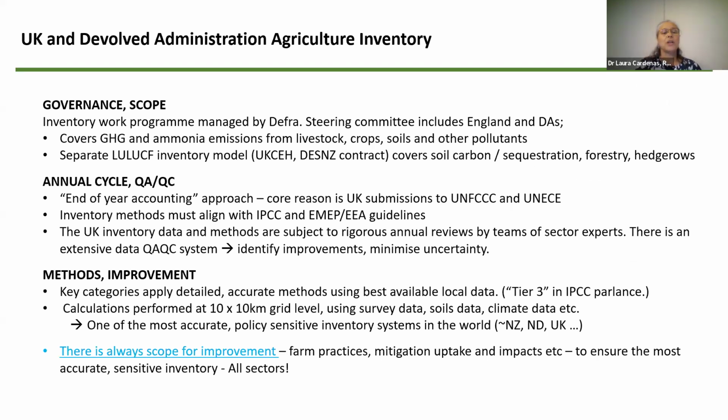So the inventory for agriculture is funded and managed by DEFRA. We are formed by several organizations in the UK, and as I said, we cover greenhouse gases and ammonia from livestock and soils, and it's separate from the LULUCF land use change inventory that covers the carbon and sequestration, etc. The inventory runs in an annual cycle. We provide emissions at the end of the year using IPCC aligned methods, but also other European guidelines. The methods and the emissions are rigorously reviewed by international panels and agricultural sector experts.